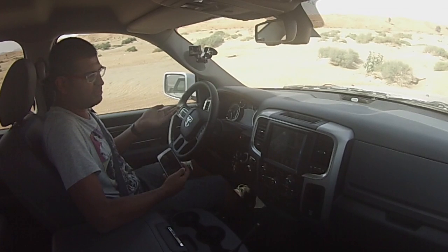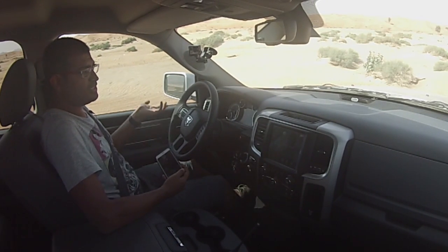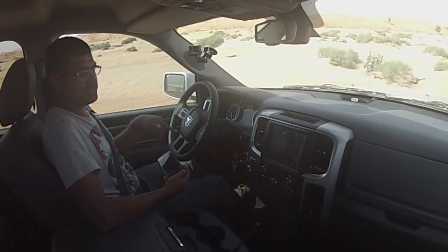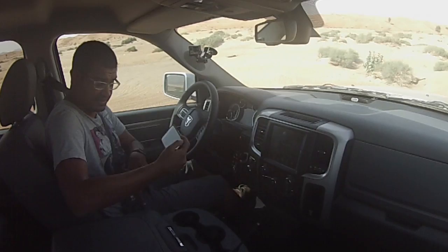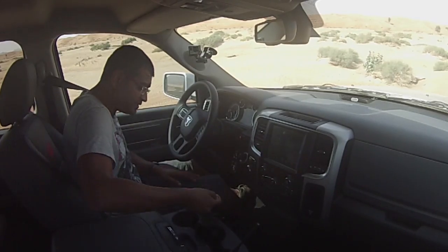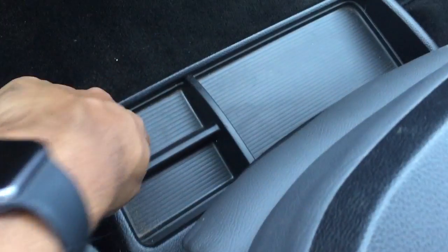This is a basic SLT model, so that's like the middle car. The base one is actually the Workman or the Tradesman, and the top end is the Laramie. If you can get a Laramie, I suppose you can fit the same kit to it. Laramie would just be more expensive, but you get leather interior, you get a center console. So this is actually a six seat car. There's a seat under here and a bin underneath. There's lots of useful places to keep your things.